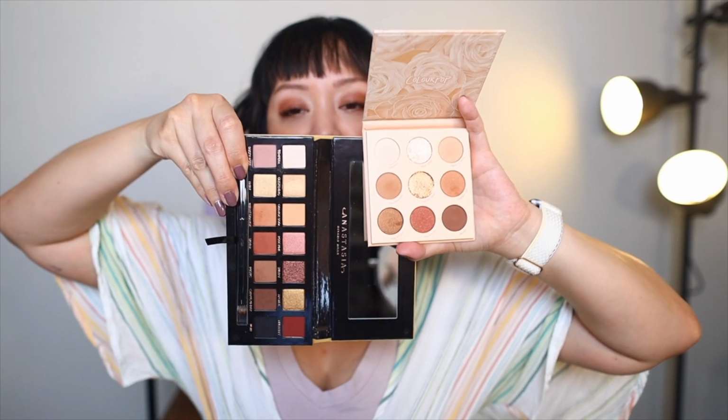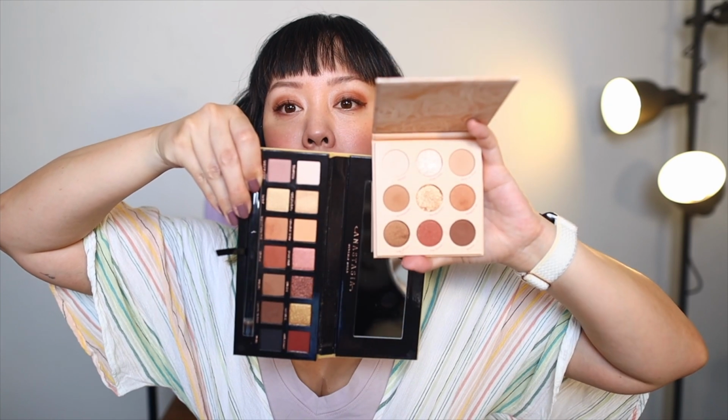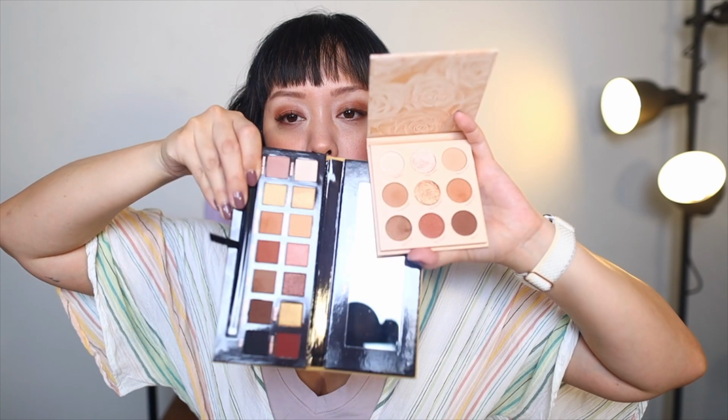But if you remember from last week, this palette from ColourPop is much more affordable and very, very similar to the Soft Glam of Anastasia Beverly Hills. The difference is you're not going to get the black and some of the burgundy shades and some of the metallic shades, but very, very similar. So if this is out of your price point, check out the ColourPop one in Nude Mood.